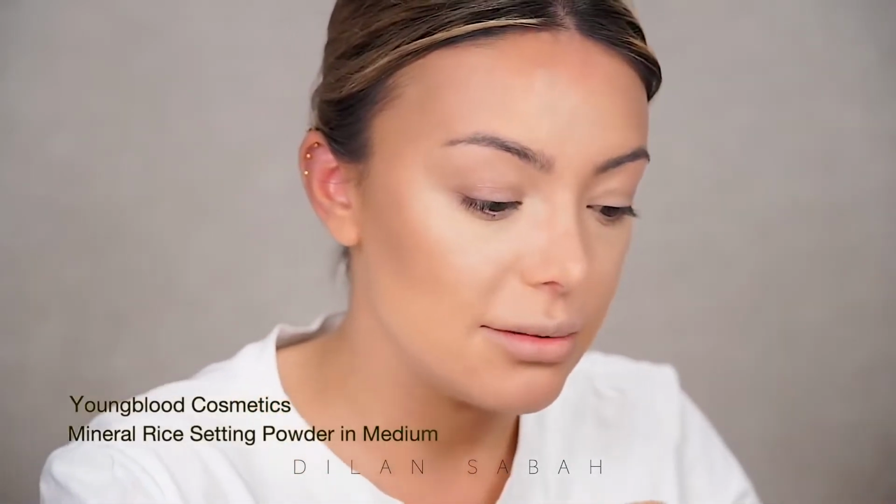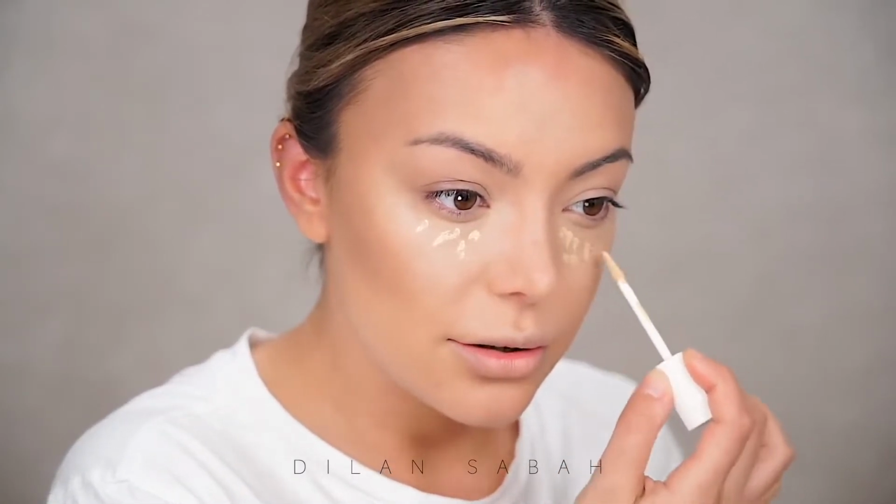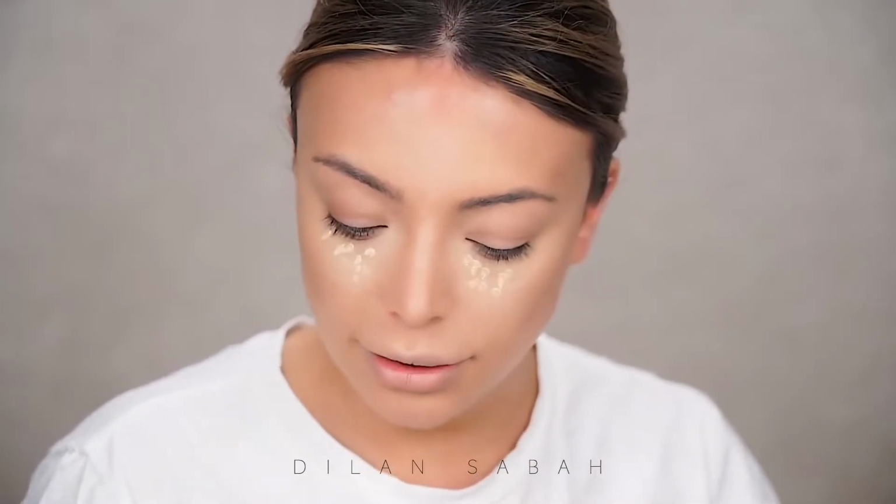I didn't think that I had a loose powder, but I do have a loose powder, a setting powder. This is the Mineral Rice setting powder in medium. I feel like setting powders are super important. They can make or break your makeup, so I'm kind of nervous for this. Because this is in the shade medium, I'm afraid that it's going to look a little darker. I don't like it when my concealer gets a little darker because of the powder. So I'm using a few dots from the Fenty concealer because I know that this was quite brightening.